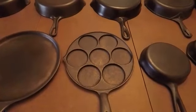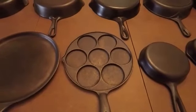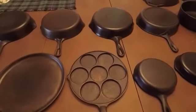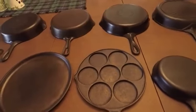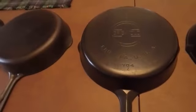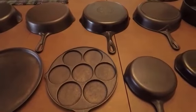value, holding value, being able to resell it, get your money out of it, or make more money on it, because collectors are looking for it. And when it comes to cast iron anyway, vintage pieces always seem to do better than modern. The workmanship they used to use a long time ago is better than modern. This is a modern Lodge, for example. It doesn't have the same tooling that perhaps an old Wagner will have, or an old Griswold will have, so to speak.